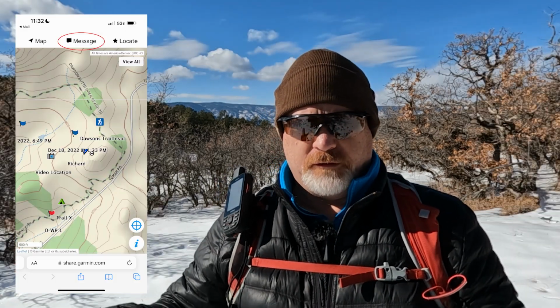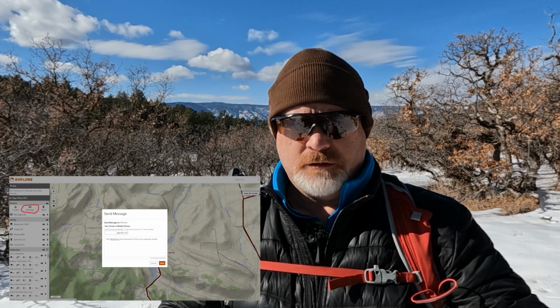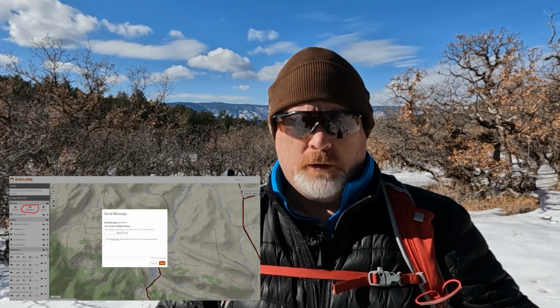So when your family or friends have the MapShare, they can click on the email link on their phone, if they get emails on their phone, or on their computer. And on both devices, they can then select message, and they can message you, and they can initiate the message. But you have to make sure MapShare is set up to start with. Make sure the contacts are all correct.